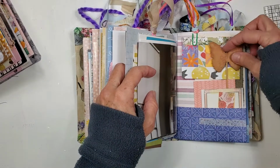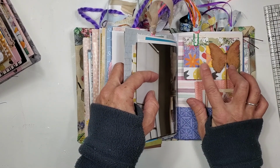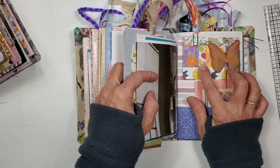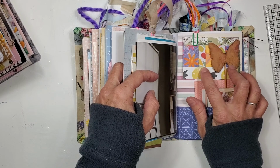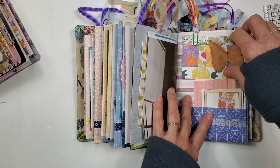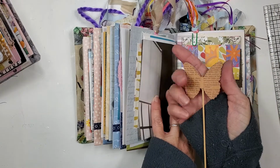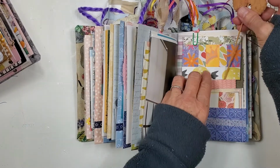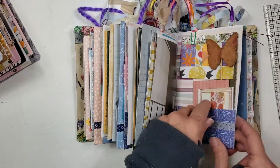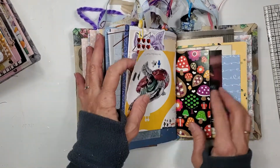This pocket is really pretty. We have a chippy 3.5 by 2.5 here, so that's an art trading card, and I really love these. Now, Trill sent these. They are butterflies, and they're on like a skewer. And they're just so cool. It was just like the perfect thing for a flow journal.